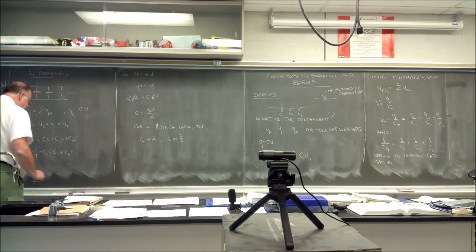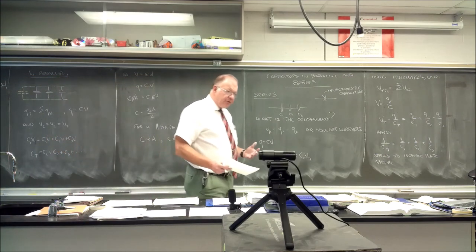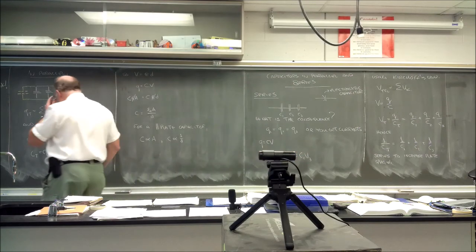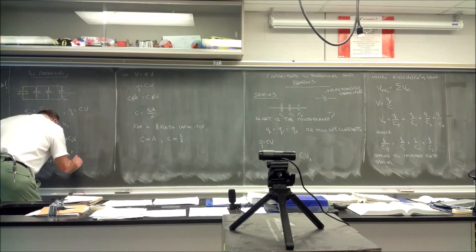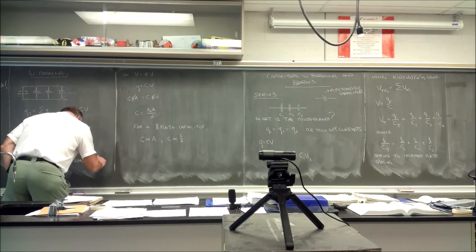So in this case, you add them in parallel. So it's the opposite of what resistors do. But why is this true? Well, the net effect of all this is simply increasing the area of the total capacitor, and we know area is a good thing. So it serves to increase the plate area.